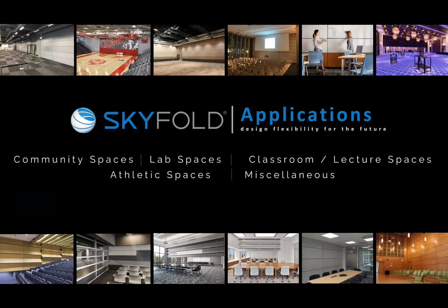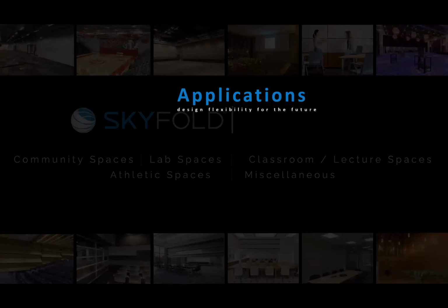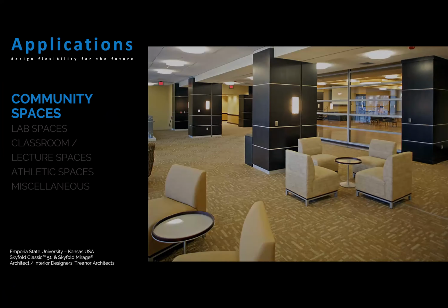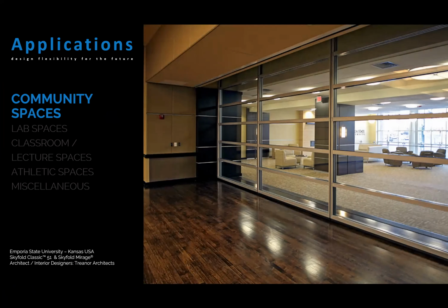I'd like to show you some applications in higher ed installations. There's going to be a lot in California here, but a lot of these are also national. So we wanted to show you some applications of SKYFOLD in community spaces on higher ed campuses. So this is showing our glass wall product. This is the same installation.